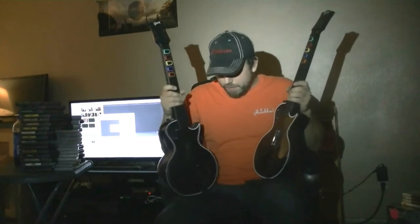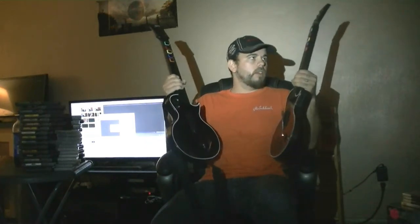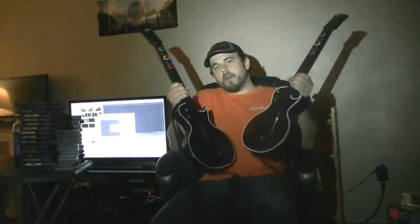And I forgot that you had to have the dongles in order to use these on your console. But I picked them up for $5 a piece. I thought it was a good deal. I found one on Friday and I found the other one today. So I figured, why not buy the pair? I bought one, why not get the other?